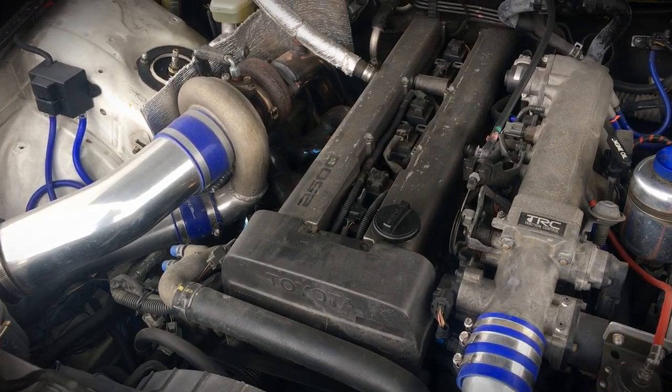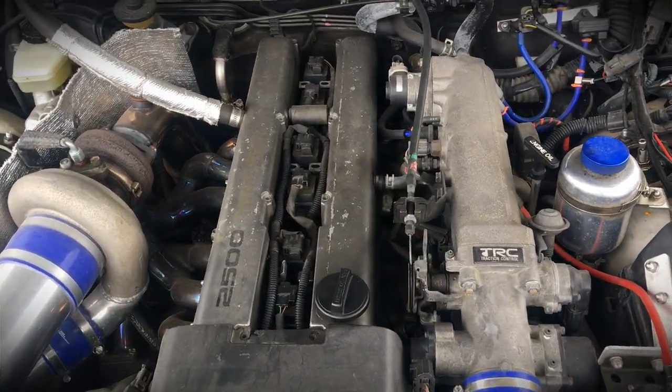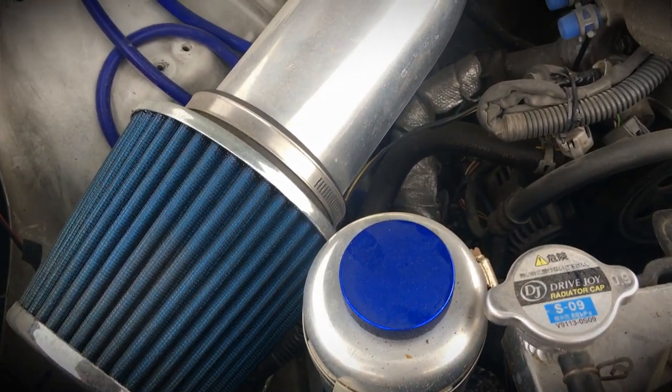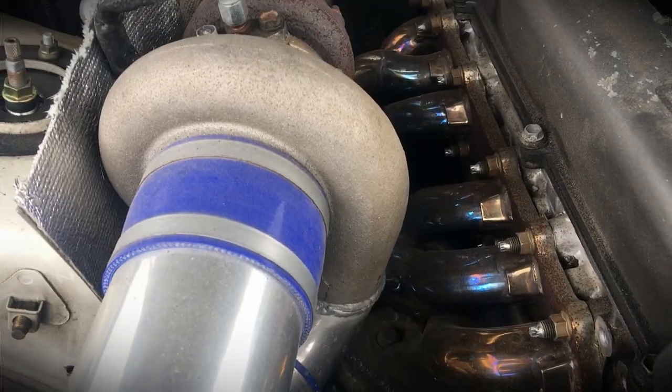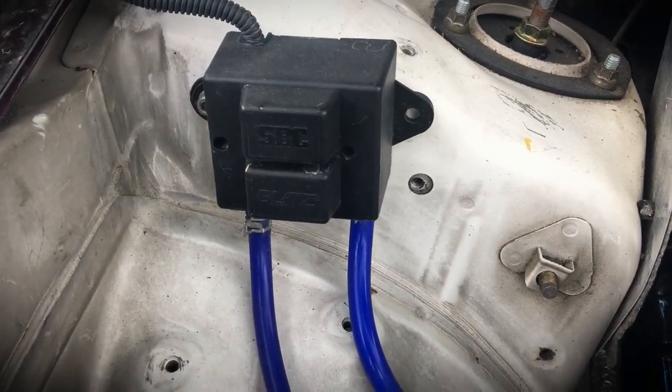Powering this prestigious beast is a 2.5-liter 1JZ mated to a 5-speed gearbox. Air is fed through an HPI air filter into a large single turbine. Boost pressure is regulated by a Blitz SBC.